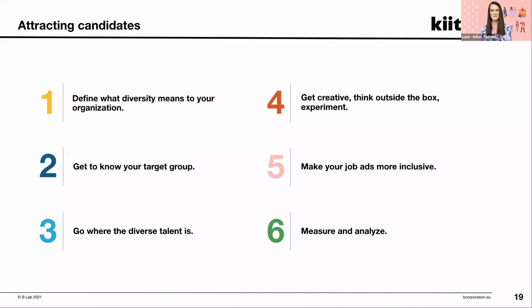And last but not least, measure and analyze. So anything you do, it's really important to have some metrics in place. Just look into your initiatives, what impact they actually bring.